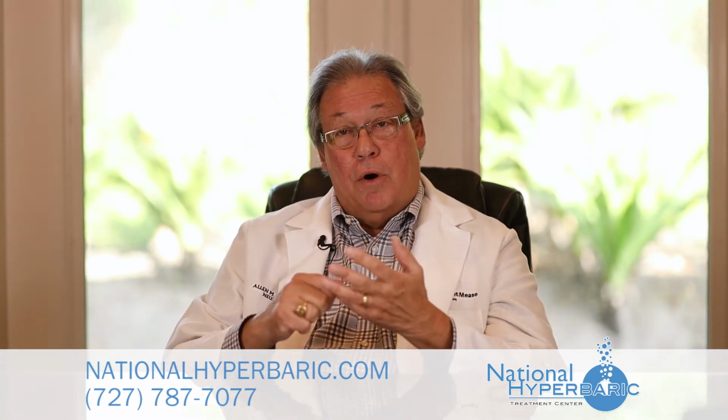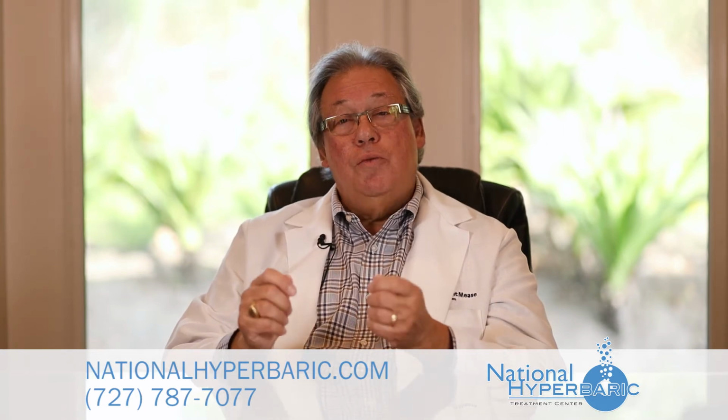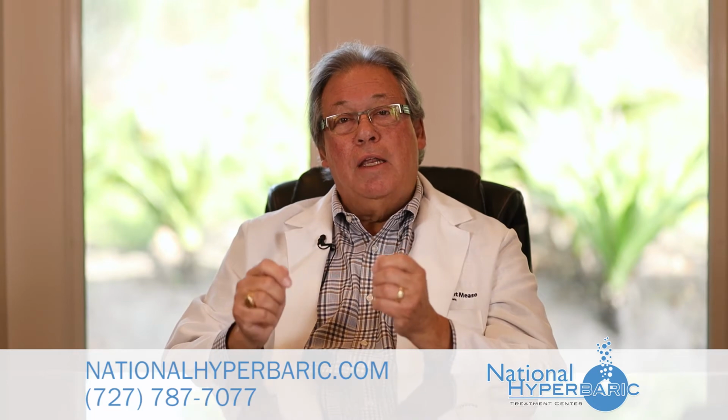idle brain cells. Now, if those areas are in the motor cortex, the part of the brain that controls your motor functions, or the sensory cortex, or the speech center, you can turn back on the part of the brain that was shut off by the stroke. And once we improve that, the symptoms remain improved.